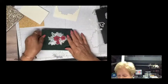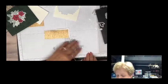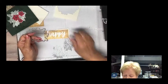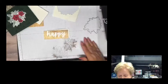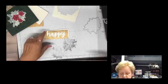A piece of white to go on the inside. Now, let's get this magical paper and "happy", and get rid of these little things that end up upstairs all over my floor.